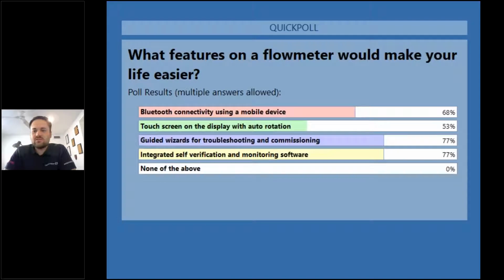Okay, so you can see that 3/4 of you really believe that guided wizards for troubleshooting and commissioning would be very useful, and also integrated self-verification and monitoring software. 2/3 of you thought that Bluetooth connectivity using a mobile device would really make your life easier on site, and then half of you believe a touch screen on the display would also make your life easier.